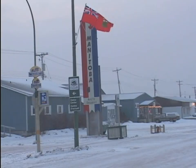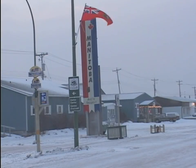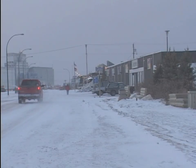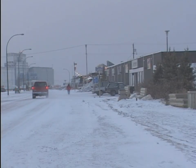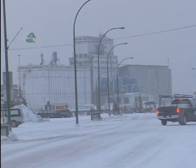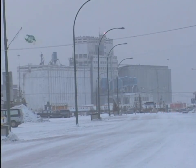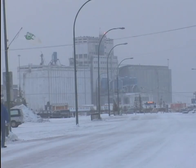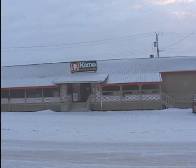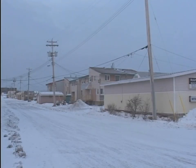There are no roads leading into the town of Churchill. Rail, air, and boat provide transport to this Hudson Bay port, which began exporting grain from Western Canada in 1931. This is the polar bear capital of the world. Circulating currents in the bay cause the ice to form here first. Consequently, hundreds of bears congregate in the area during the six-week polar bear season beginning in late October.